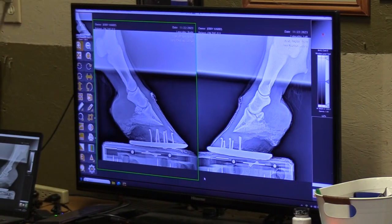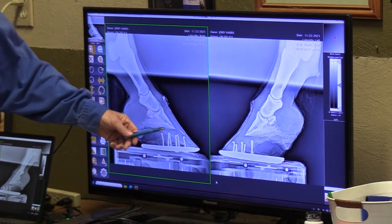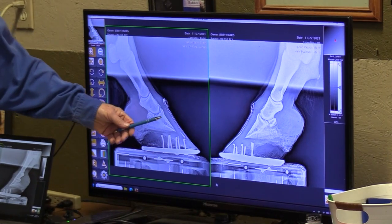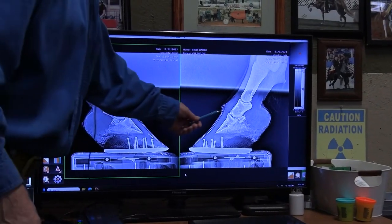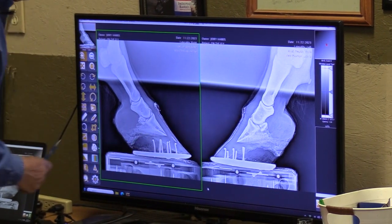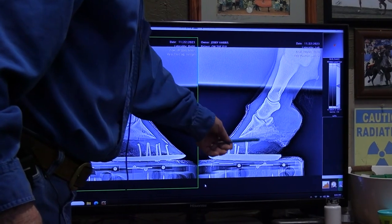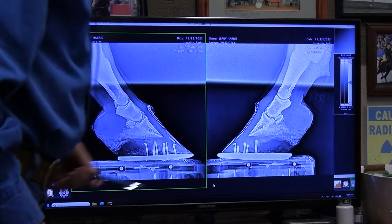But the reason for putting the marker on there is I can tell exactly where that hoof wall is. It should be parallel to this bone. And it is in both feet. This is a blood vessel foramen there, blood vessel foramen there. There's your navicular bone. This is your coffin bone. This horse got a lot of sole depth, which is good.